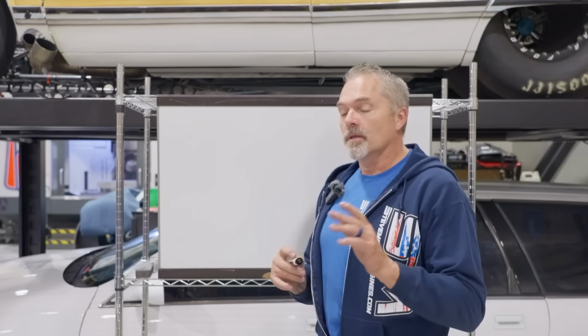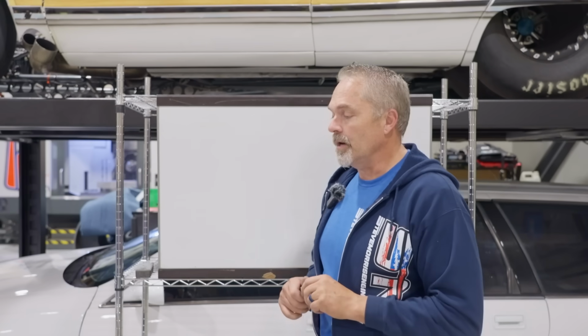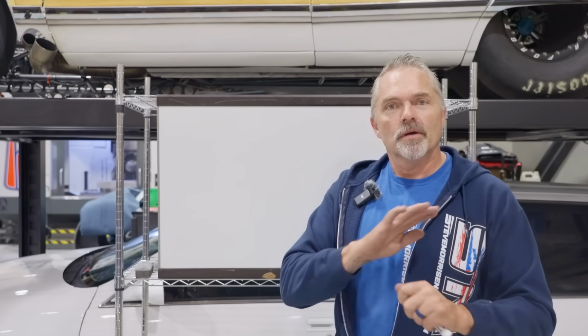All right. So let's start talking about the number one thing that I think of and how I approach timing. This is in the boosted world or in the NA world. I consider the boosted world the same as NA in this regard. Now, nitrous doesn't count, because nitrous changes the way the fuel burns in the combustion chamber. Totally different deal.